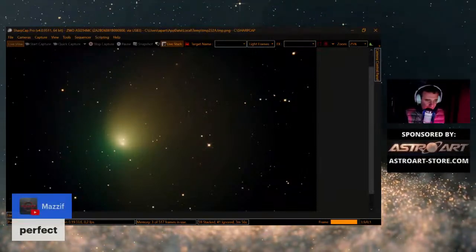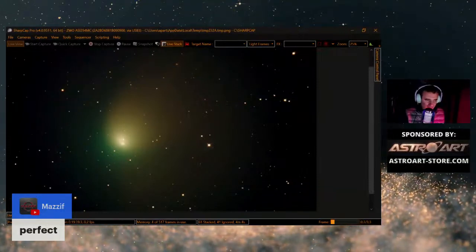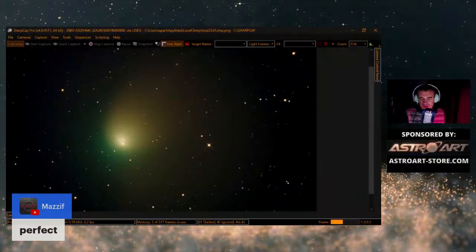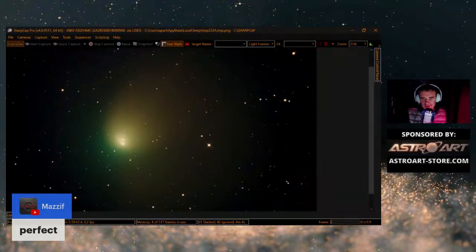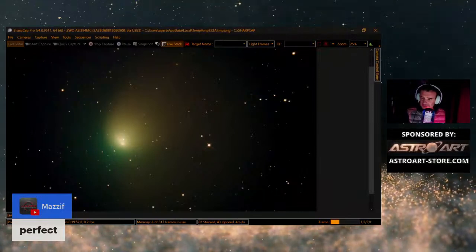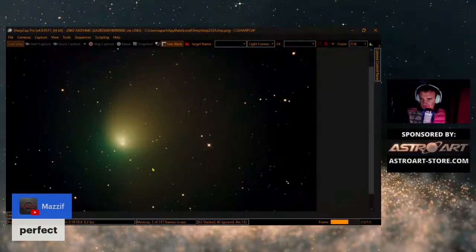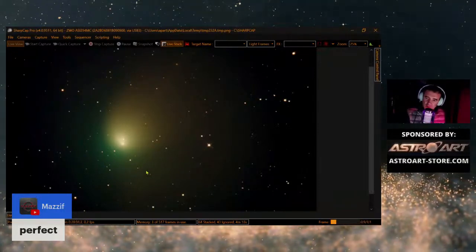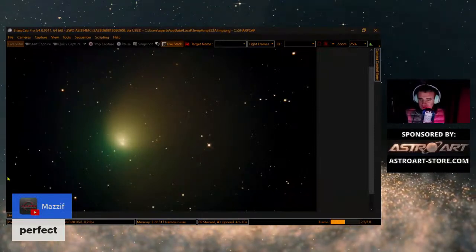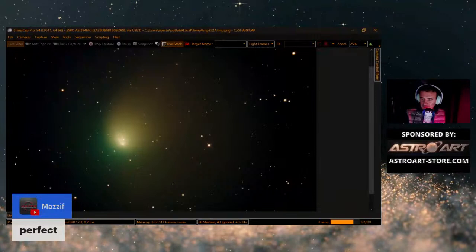Wonderful, wonderful, Mazif, wonderful. This is super exciting. 50,000 years after. And probably I read about another 50,000, but probably this comet, because of its erratic orbit, could be the last time that someone on Earth sees this comet. But hopefully in 50,000 years we can watch it from other planets.